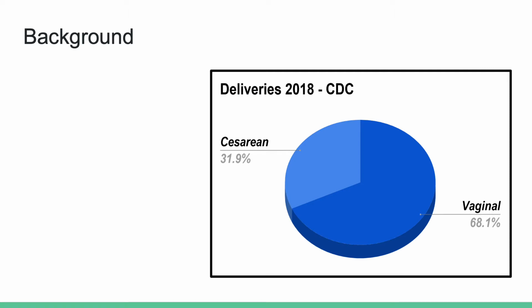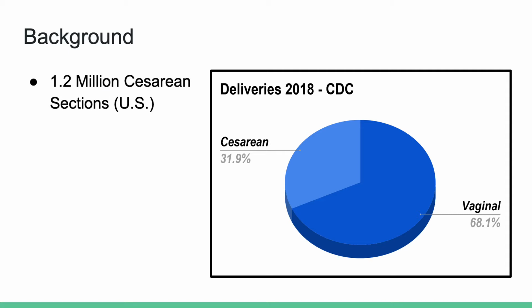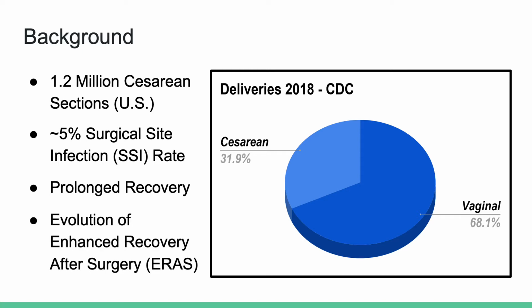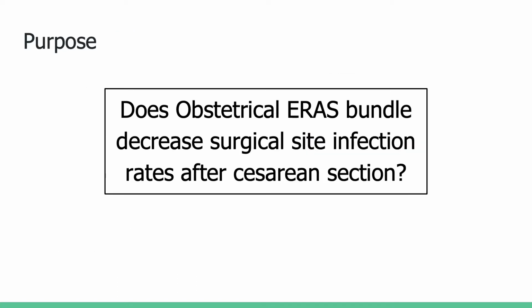Within the last 2 years, cesarean sections have made up nearly 32% of all deliveries, according to the Center for Disease Control. This accounts for around 1.2 million cesarean deliveries a year in the United States alone. National trends from the past decade suggest that on average 5% of these deliveries are complicated by surgical site infection, a morbidity leading to prolonged recovery and hospital resources. To acknowledge this burden on our patients and healthcare system, perioperative enhanced recovery after surgery protocols have evolved. This quality improvement project sought to understand if our obstetrical ERAS bundle decreases surgical site infection rates after cesarean section.